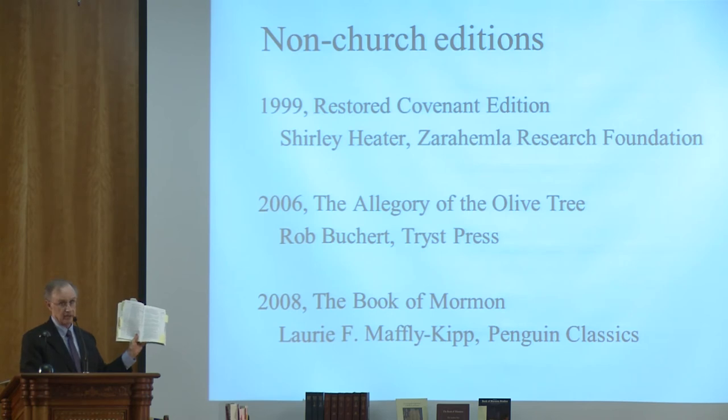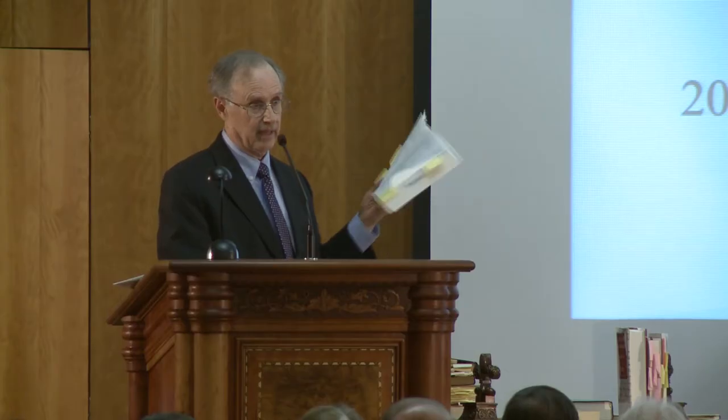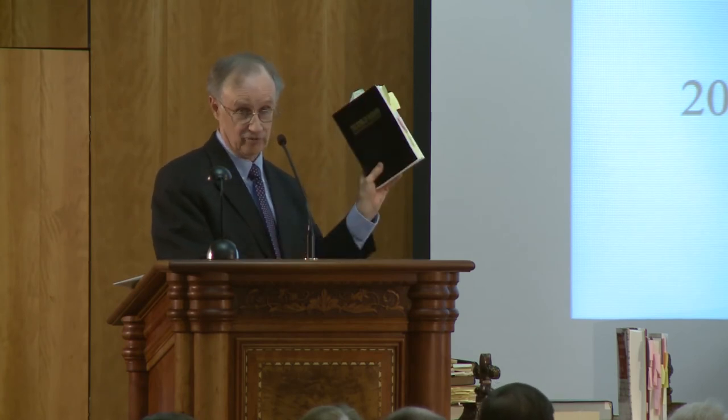It has what she wanted to call poetic lines. And in true Protestant tradition, words of Christ in red. This is over in the exhibit. You can see this version. It's quite an interesting version. The Restored Covenant Edition is sort of loaded.